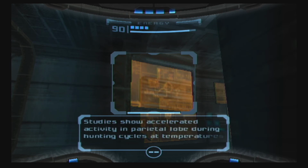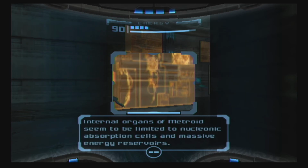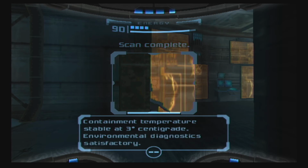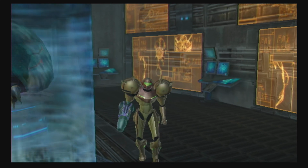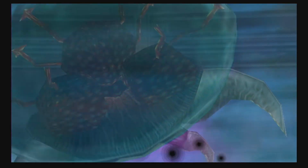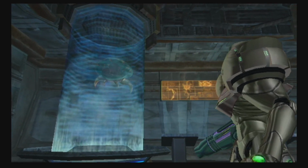Metroid brain scan results in. Studies show accelerated activity in parietal lobe during hunting cycles at temperatures above 10 degrees centigrade. Internal organs of Metroid seem to be limited to nucleonic absorption cells and massive energy reservoirs. Containment temperature stable at 3 degrees centigrade. Environmental diagnostic satisfactory. But I haven't scanned everything yet. That thing's pretty cool. Gosh, my breathing is so heavy.